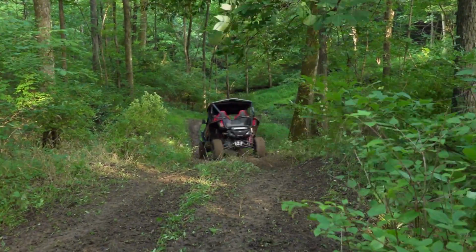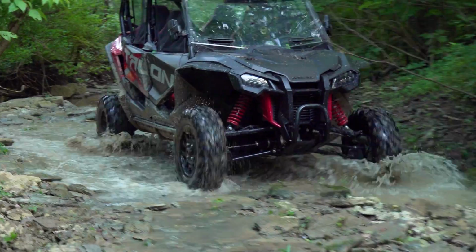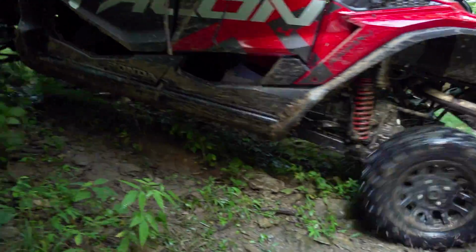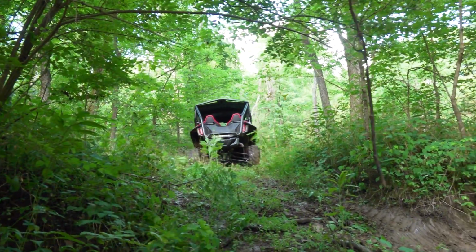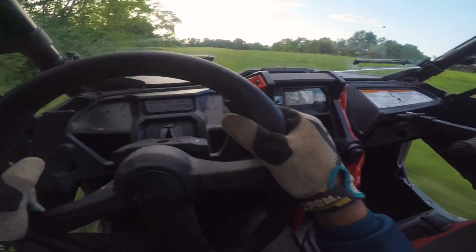Out here on the eastern side of the country, we have a lot tighter trails, hills, so I spend a lot of my time in low range. I like it because I don't have to run first and second gear, and you don't have to stop and change to high range when you get to an open section. You can just shift up to 6th gear.